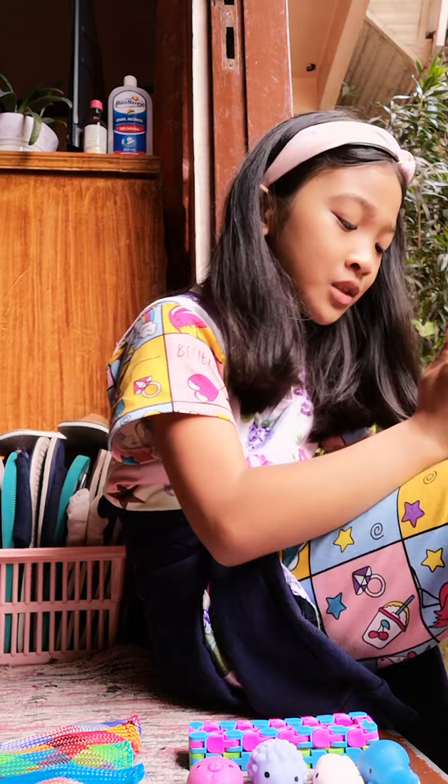So lastly, we have the pop it. Let's say it's an 11 out of 10. I love these. When I was imagining that I had the pop it, I was doing like this, but now that I have it, I can.